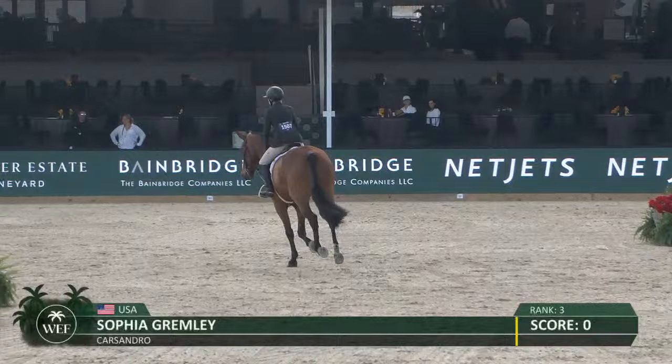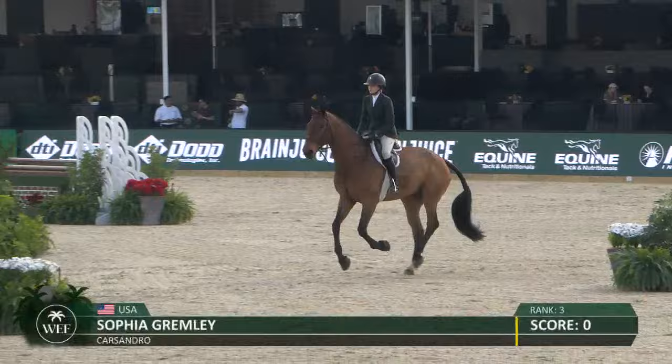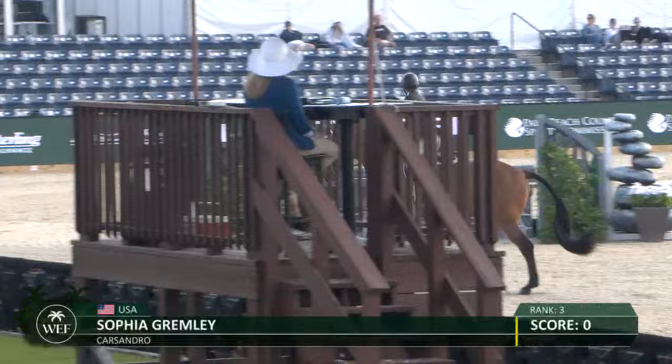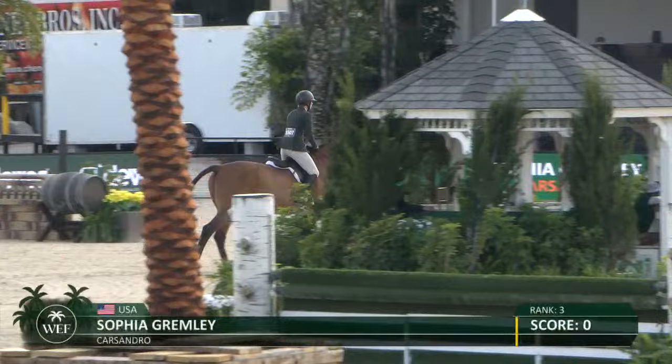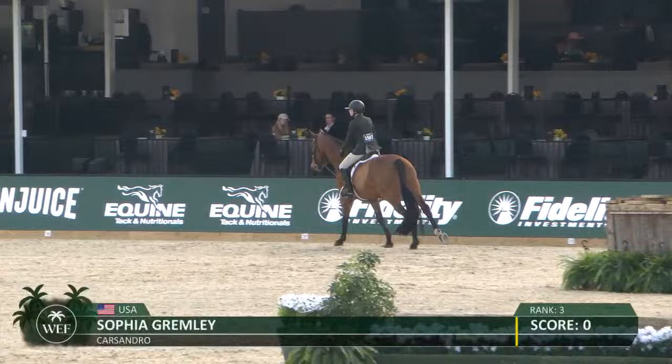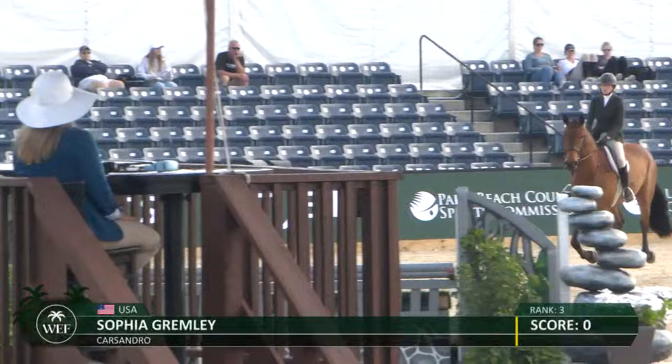Next, we have Sophia Greenwood aboard Carsandro. This horse looks like he could do many, many rings, doesn't he? Yeah, he looks quite equitation relaxed. Equitation hunter. Yeah, I'm sure he's done jumpers. At ease with this. Now, he never thought about going right. That was amazing. Nope, just straight as an arrow. I stepped over that high option. Rub there.